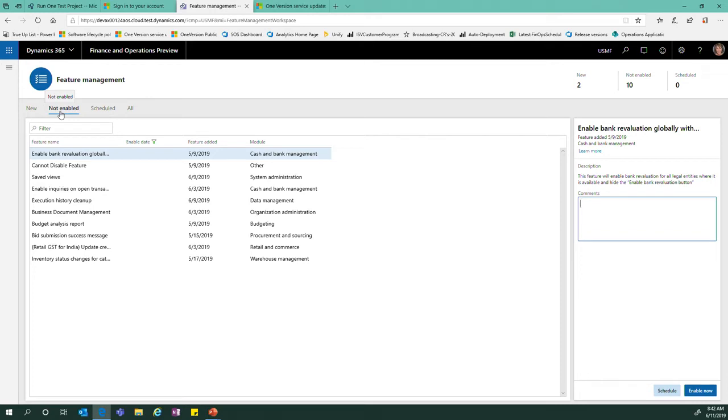I can also look at what have I not enabled yet? Because remember, this is on your terms. So here are some new features that are not yet enabled. I'm going to enable them at a different point in time for my organization. I can also take a look at if I want to schedule something to be enabled at a future time. Maybe I want to roll out revenue recognition in February of 2020. Revenue recognition will show up in this list as soon as we do release it. You can schedule that to be available or turned on for your environments in February of 2020.